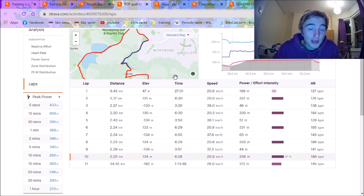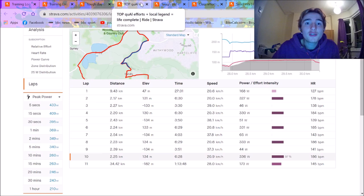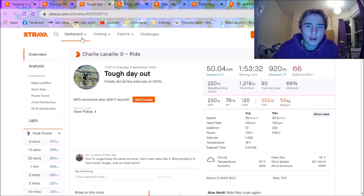So that's really big. These are done at 105% of FTP. So that would mean my FTP is getting close to 317, and that was what my 20-minute power was. So you can see the gains are mental. We're then going to go on to my 3 minute intervals.